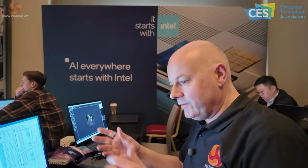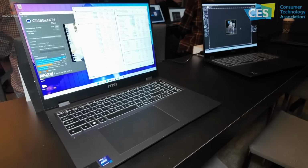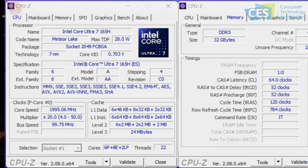Come around here and have a little look at this laptop. We've been given these MSI notebooks to benchmark. The processor, according to CPU-Z, is an Intel Core Ultra 7 165H. The 165H designates the model code. That's significant because the model we were expecting to see is the 155H.